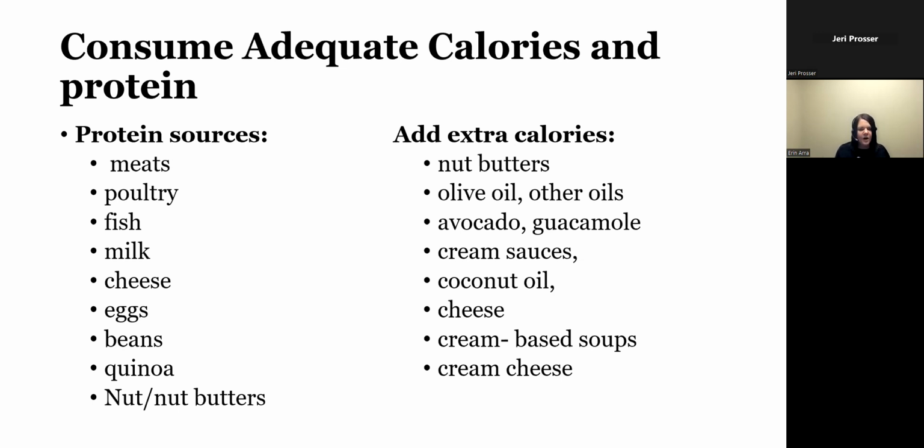They are very concentrated in fat, and protein and fiber, so they have a lot of benefits for health in general. But when not being able to eat very much, especially some of these high fat foods on the right here, they can pack a lot more punch because they have more calories with less volume.